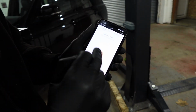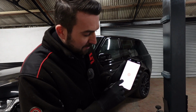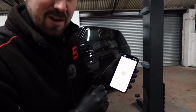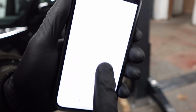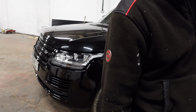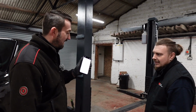So I can set timed climate, basically, which you can set your temperature down here, or I don't know, I think maybe we'll go for 28 degrees. Borderline. Hold down this button, and then theoretically, it will start the car. How nuts is that? How nuts? So can I jump in it now and steal it whilst it's on your driveway?